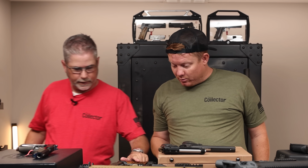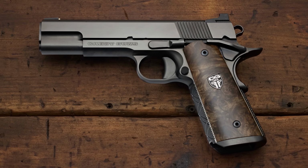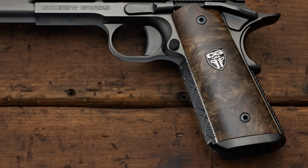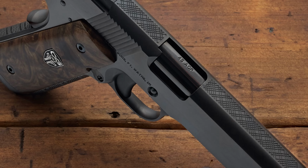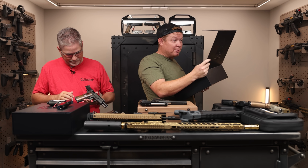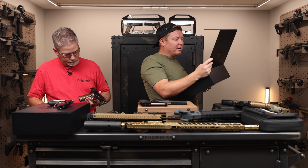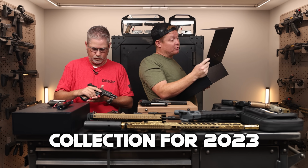We got one last one. This looks like a pretty standard, I mean, nothing Cabot does is standard, but it looks like a pretty standard 1911. You got brown looking wooden grips. Oh, that's pretty. Another 45 ACP. It's pretty lightweight for a standard looking. Is that the Hunt Club? It's a limited edition offering of 23 units produced as part of the exclusive Gun Club of the Month collection for 2023.